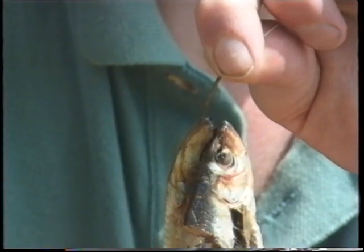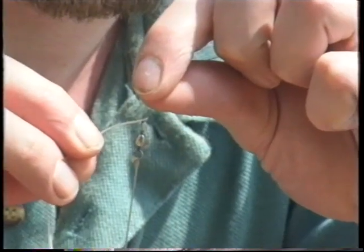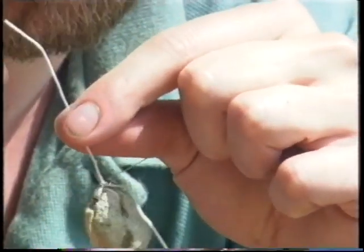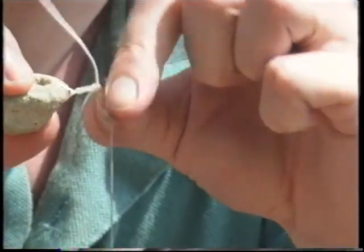Now, because I want to get the bait a bit further out than I can cast with a free line, we're going to tie this disposable weight. It's a piece of concrete with a hole in it, tied up with a piece of PVA string. And that will dissolve in the water in about 5 minutes or so, leaving everything nice and tight on the bottom, exactly where I want it. Now, we don't need anything special there, just a couple of quick granny knots. And there we are. That's it.